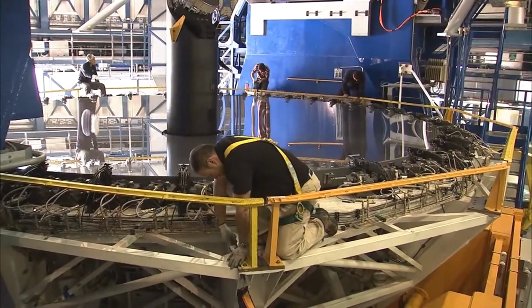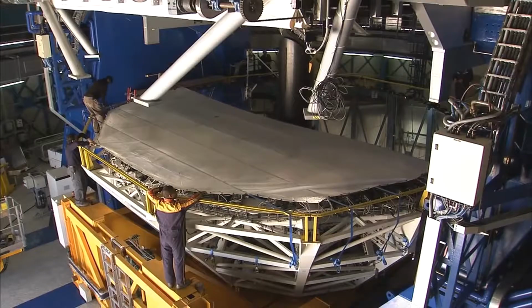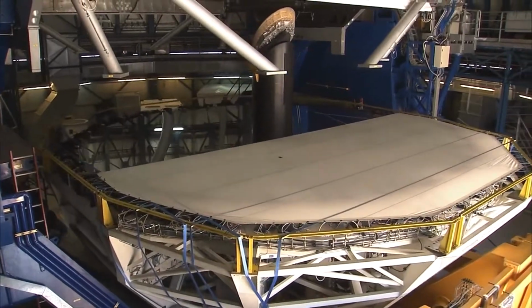The surface of the mirror is extremely vulnerable. It must be covered before it is taken out of the building. The cover not only protects the mirror, but also prevents it from concentrating sunlight and burning anything in its path.